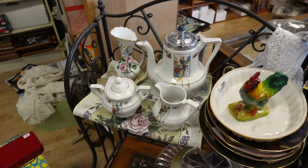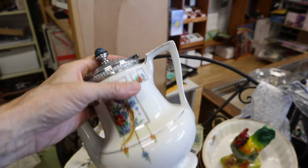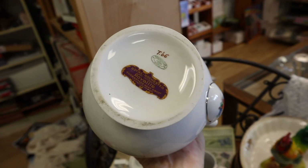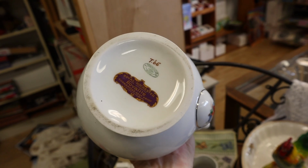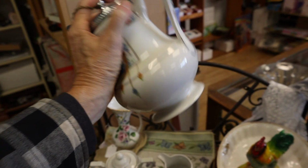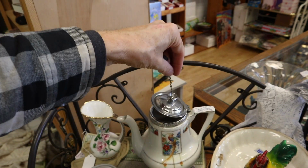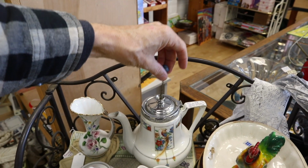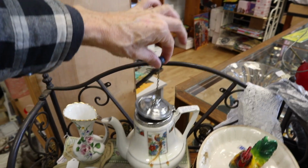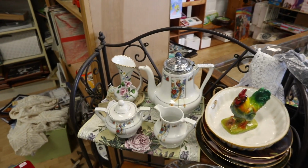This is a pretty set here for $35 with the exotic bird. This is Royalite. This is 1920s. Royal Rochester. This is actually by Fraunfelter China of Ohio, but Royal Rochester and Royalite were a couple of their trade names. They were in business until about 1940. And you notice here, that's how you lift the lid. So if it's hot, you don't burn yourself. Isn't that clever? $35 for the set is really a pretty good deal for those.